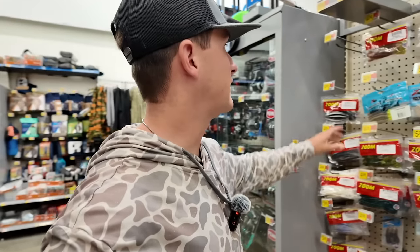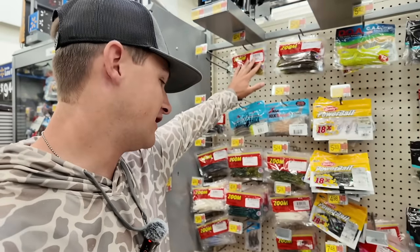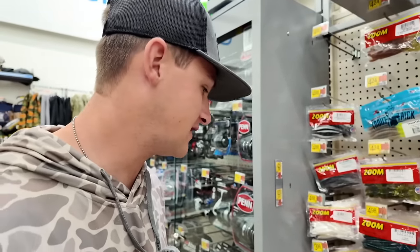All right, so we're gonna start off in the soft plastic section. This is gonna be our bread and butter today. Like I said, we're gonna catch some stuff on moving baits, maybe even some topwater. But this is our bread and butter at the end of the day. So let's go ahead and look and see what they got.